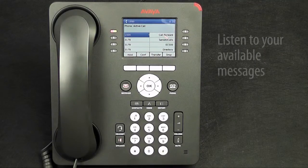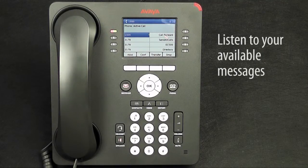New messages. Voice call from Kelly Griffiths. Received 11:19 a.m. Thursday, June 7th. 10 seconds. Extension 8737. To listen, press 0. To delete, press star D. To skip, press the pound key.